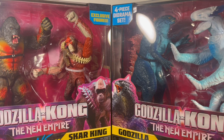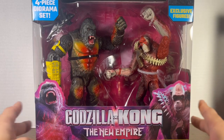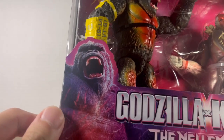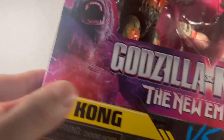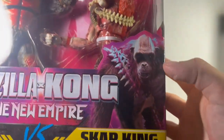So without further ado, let's dig into these. Before we open the boxes themselves, I want to show off the box art, because the box art over here looks amazing. We have Kong looking really nice, with the scars from his fight with Godzilla, and some electricity detail too. That's kind of neat. Then you've got Scar King over here looking menacing.